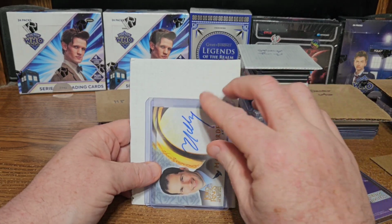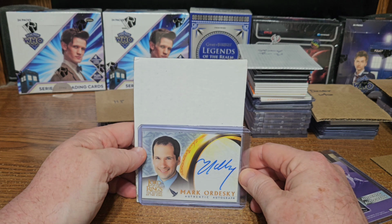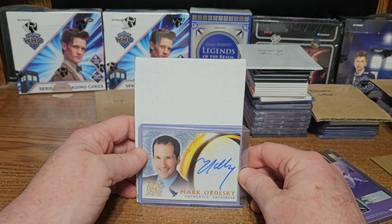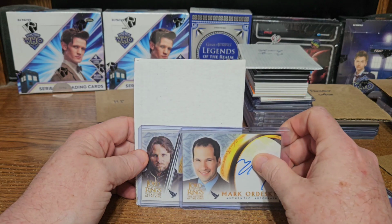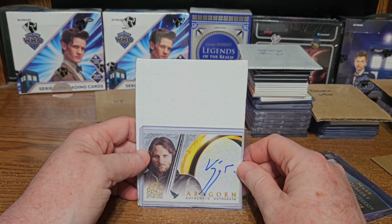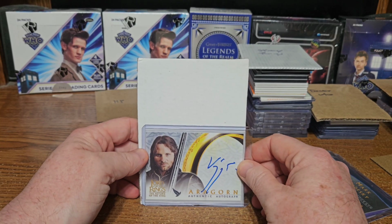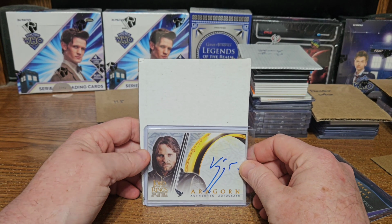I've got a couple of autographs from the Lord of the Rings Return of the King series. Mark Rodesky, who is the executive producer. And then the main character, Aragorn, played by Viggo Mortensen. That was a good card to get, being a main character of the series.